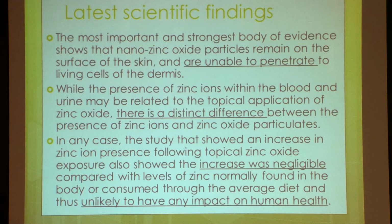We need zinc. We eat zinc. So was it from our diet? Was it from topical application? Either way, it was zinc ions, not zinc oxide, that they discovered. So there was no conclusive evidence to show that topical application led to absorption into the bloodstream. Even if it was insignificantly more than dietary levels.